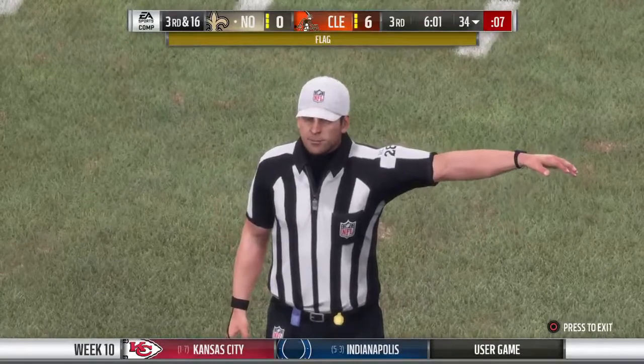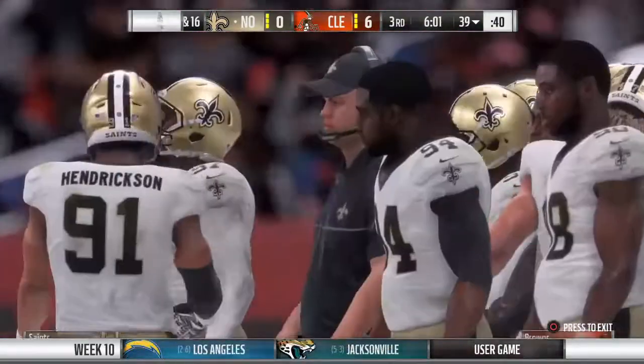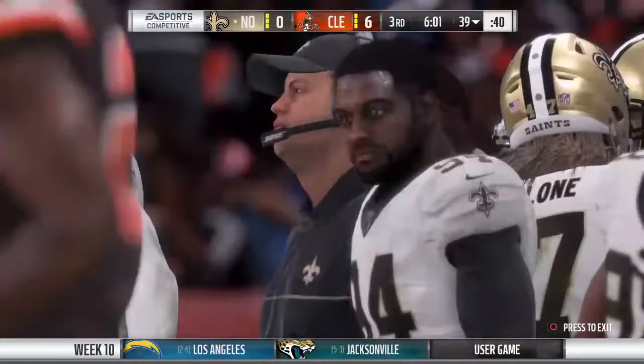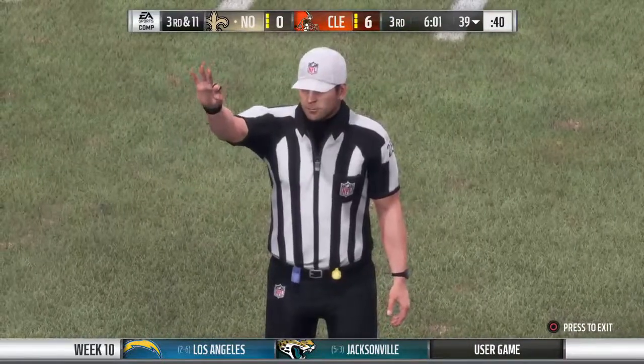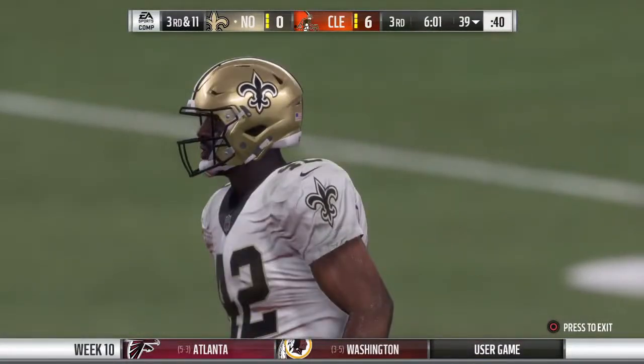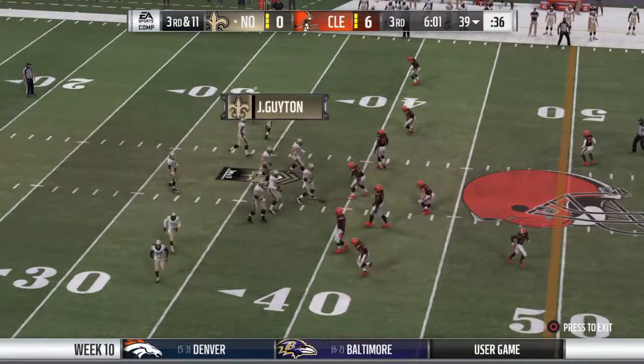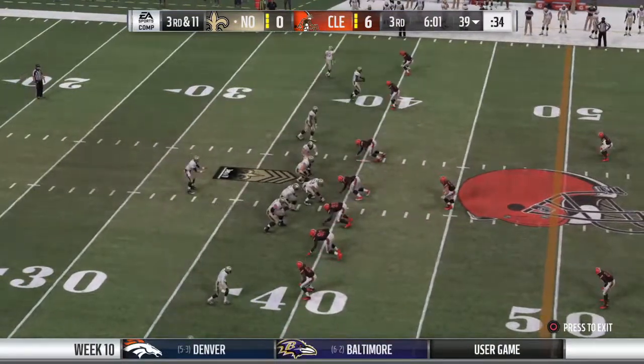Encroachment defense. So they jumped on the left side of that line. And you know when you're at the end spot, you are like in the starting blocks, waiting for the pistol to fire and go, and he jumped a little bit too early. The Saints on 3rd down, they've struggled to the tune of 2 for 8 so far. This is 3rd and 11.